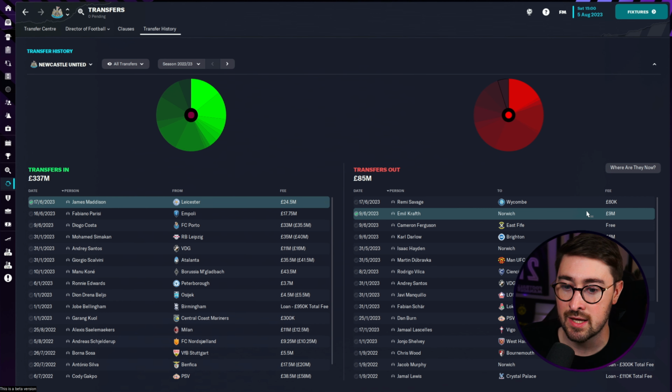We had an auction. I feel like I need to do another video on how to sell players for decent money. If you can generate a bit of a bidding war, I did a video last year on it. You can get really good transfer fees for players. Emil Krafth for 9 million was really nice. I've done one more as well, which we'll come on to too.